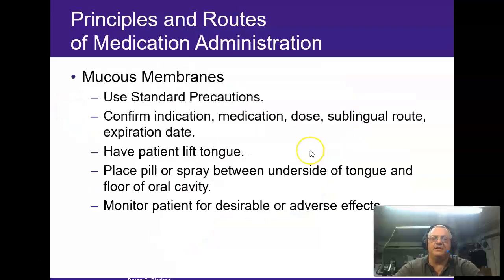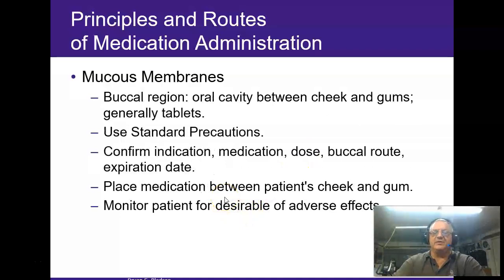Again, the roof of the mouth thing, I've used the, hey, pretend like you're licking peanut butter off the roof of your mouth. That's usually a pretty good way if you need to explain how you want them to do that. Again, you just place it under there and you wait for it.